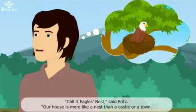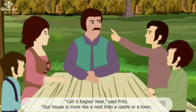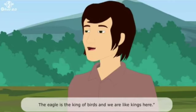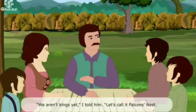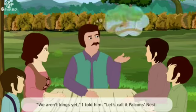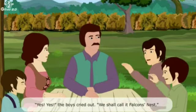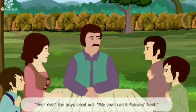"Call it Eagle's Nest," said Fritz. "Our house is more like a nest than a castle or a town. The eagle is the king of birds, and we are like kings here." "We aren't kings yet," I told him. "Let's call it Falcon's Nest, and I hope that you are all as brave as falcons." "Yes, yes," the boys cried out. "We shall call it Falcon's Nest."